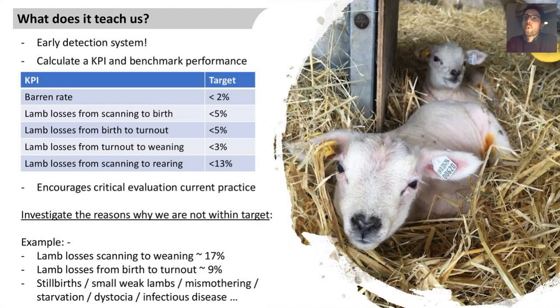I think one of the most important things that benchmarking in this way does is it forces us to critically evaluate what we do and why we're doing it on farm. We all improve our practice on a daily basis and we're getting better at what we do. Some of the things that we used to do may not be as useful as they were previously. So this will let us review our current practices. And finally, it prompts us to investigate any abnormal results, as with all good benchmarking and data collection.